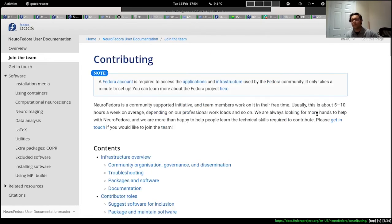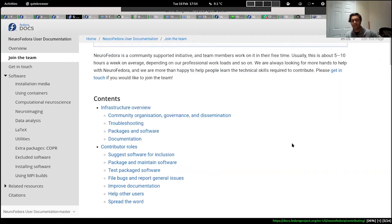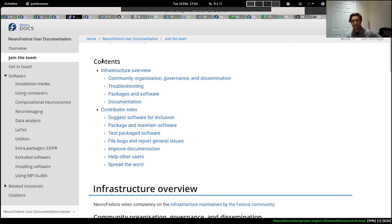Let's see. So we even have a whole page on contributing, where everything I'm telling you is listed, right? All of these contributor roles, right? So we've talked about suggesting software. We've talked about packaging and maintaining. We've talked about Bodhi, which is testing. If you're a user, there's the way you file bugs on GitHub, if you don't, you should. You can file bugs for us, right?